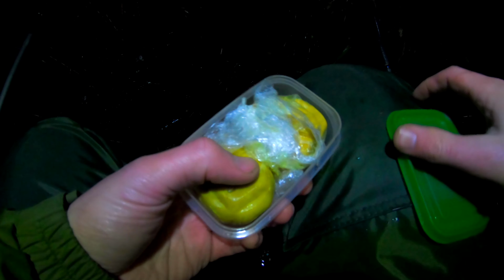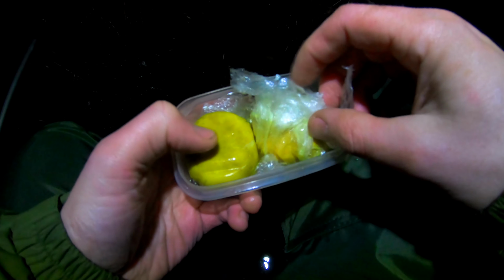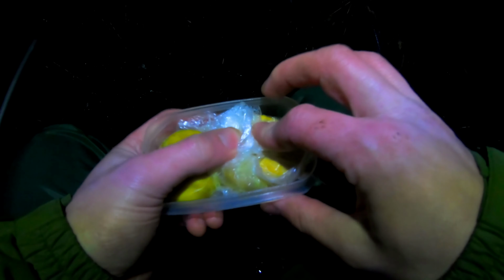Well, this is going to be my bait of choice for the night. I've got two different varieties of cheese paste. One is like a Stilton one, and then one has some garlic in it as well. So it's very, very stinky. I can smell it from here. God, I'll put this lid back on. I'm sure the chub will like it.